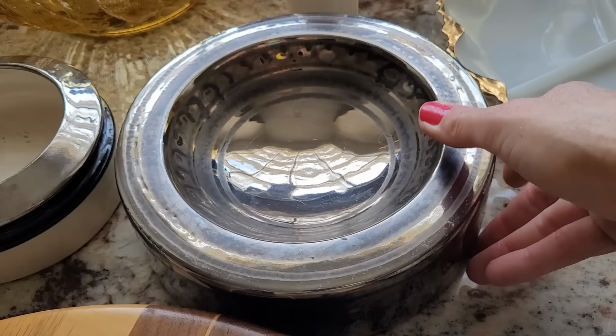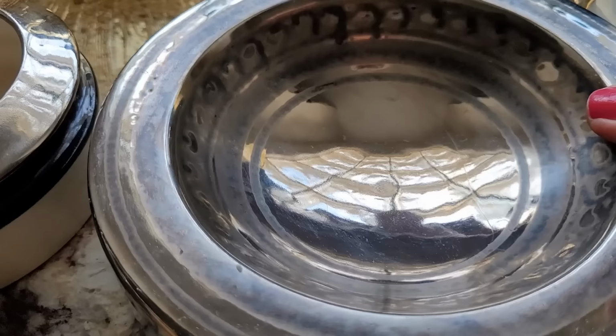It's absolutely lovely. I've never seen one like this in this colorway. So again, if anyone can give me any information on this piece, I would truly appreciate it in the comments.